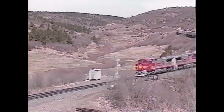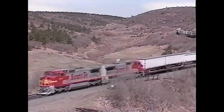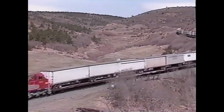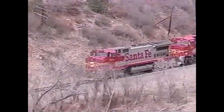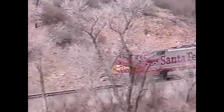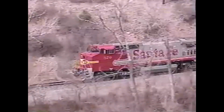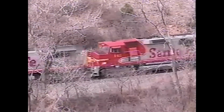Because of congestion in the Raton yard, the two sections will be put together on the hill at Keota siding. This is a tricky maneuver at best. While the first section pulls past the west switch, the second section will leave its train on the main and shuttle its power onto the siding. The first section will back up the grade to couple up, get its air, and then head west. The second section will return to Trinidad for its next train.